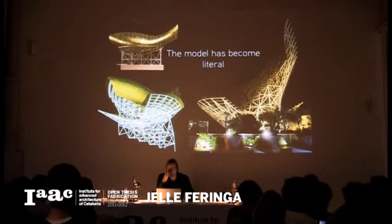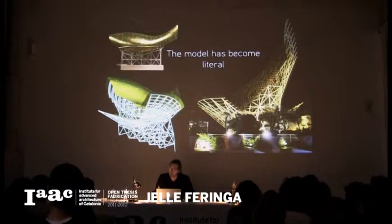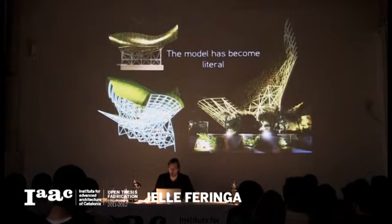With architecture's computational turn, the model changed in terms of both modality and denotation. The model has become the absolute project reference, where it used to be a declaration of architectural intent, merely a metaphor for the project to build. That is to say, the architectural model has been promoted. The transgression of the model from a symbolic description to a definition has made a dramatic impact on practice, autonomy, and economy of architecture.